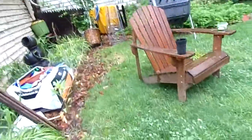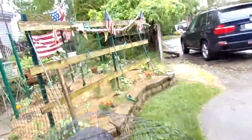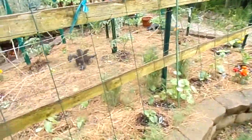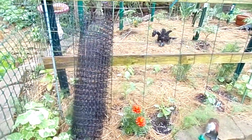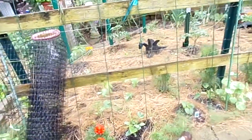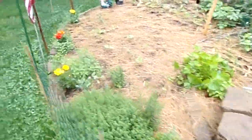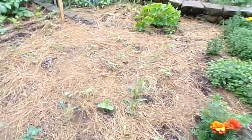So a little bird netting, like right here. This will do the trick nicely. I'll just put this all along the trellis and staple that up, and we should be nice and protected. So I'm going to wait for a little break in the rain to do that. Let's see. So, you know, corn is doing really well.